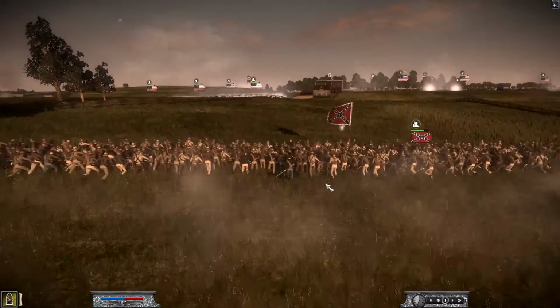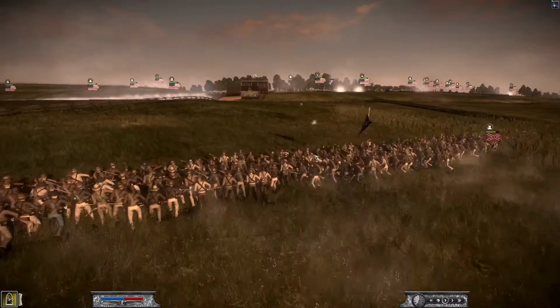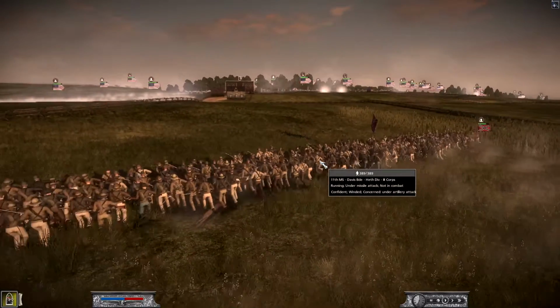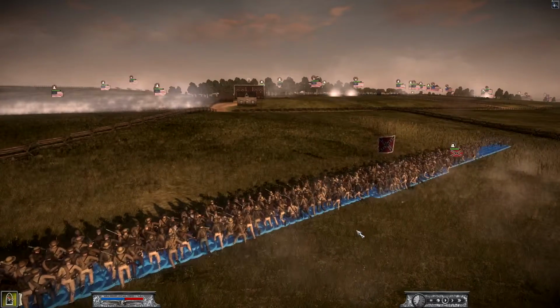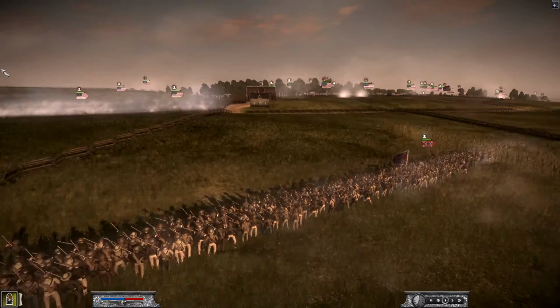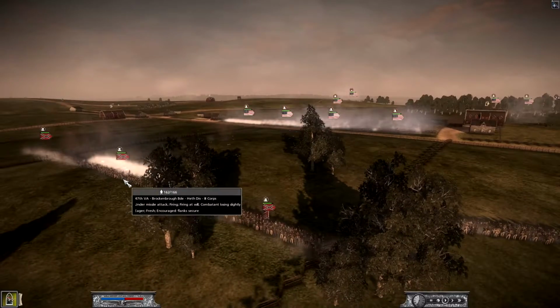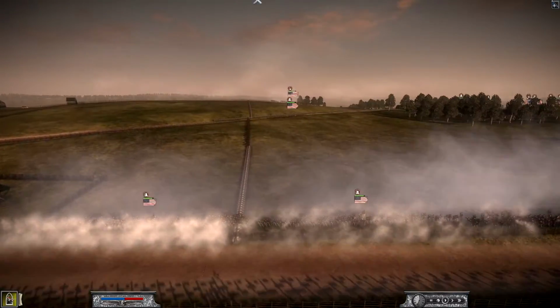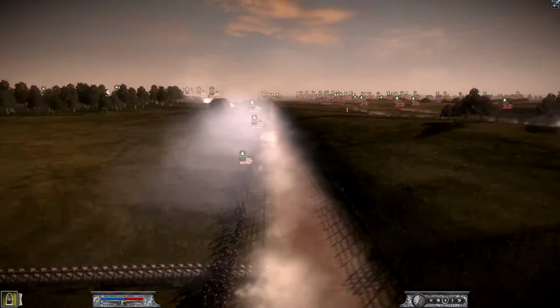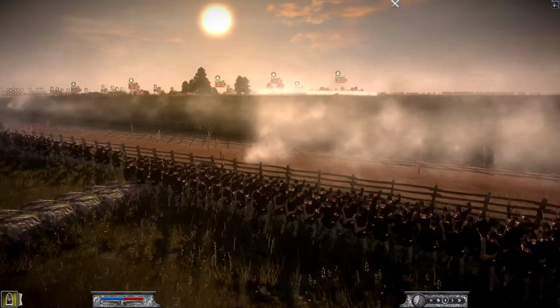Oh, and the canister, you just saw that fly overhead. We're a little bit out of effective range, I think, but the canister just fired overhead. I think we're about to see some canister from the 1st U.S. Artillery. And Brockenbrough firing off. Who's the first one? The 47th Virginia is the first one to fire off. The 73rd Ohio just appeared over here on the flank, shooting back at the Confederates up there on that ridge.